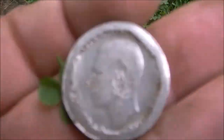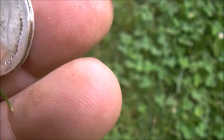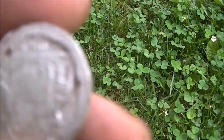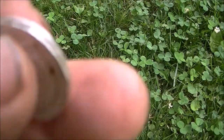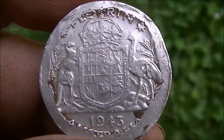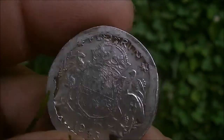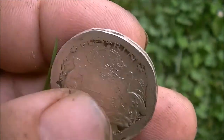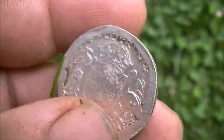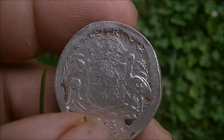And it's heavy too. It's a lot heavier than a quarter. It's beat up pretty good, but it's a pretty awesome find. Alright, you just never know what you're going to dig. Missouri's full of all kinds of surprises. So, anyway, really proud of this. It's one of my nicer silver coins I've ever found. And you can tell how thick it is. It's real heavy. So, gotta love it.